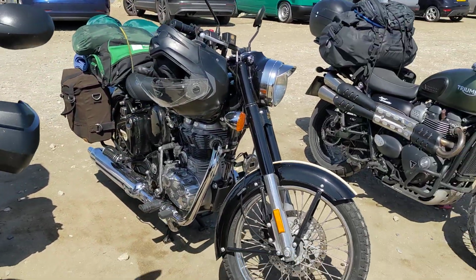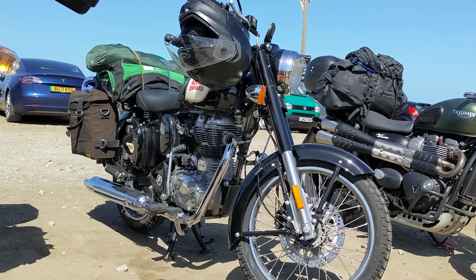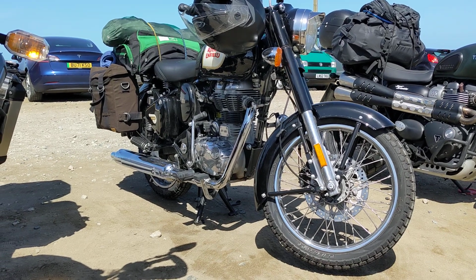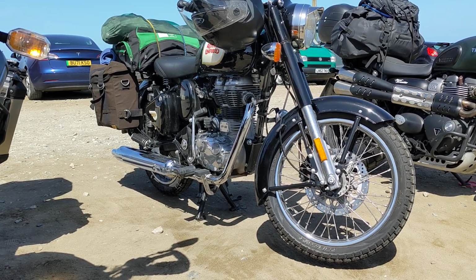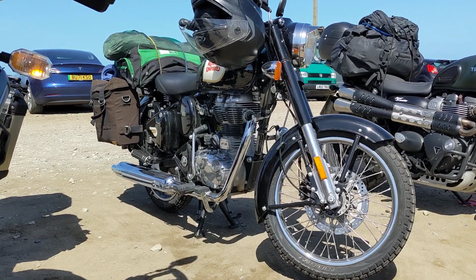We've got a Bullet 500. Nice one, lovely in colour. Well, it's a Classic 500. Sorry, not a Bullet. I'm not well enough established as an Enfield aficionado to know the difference between a Classic and a Bullet, but yeah, lovely that.